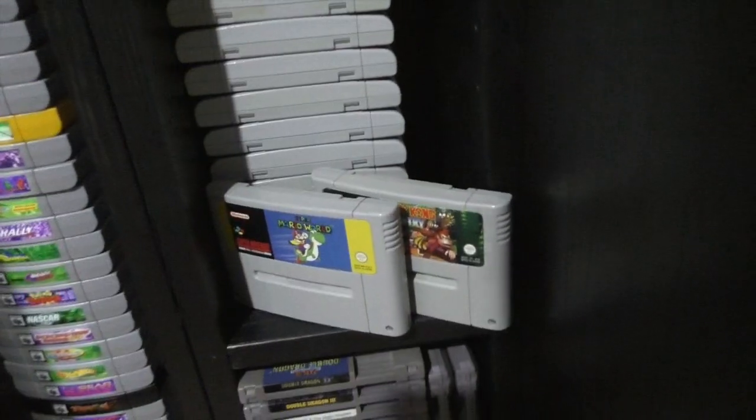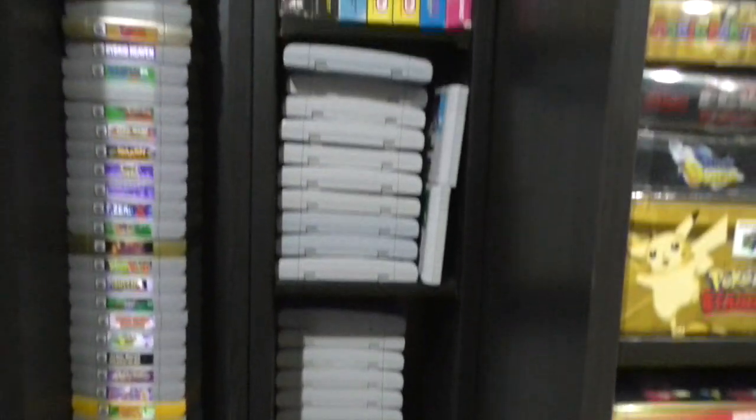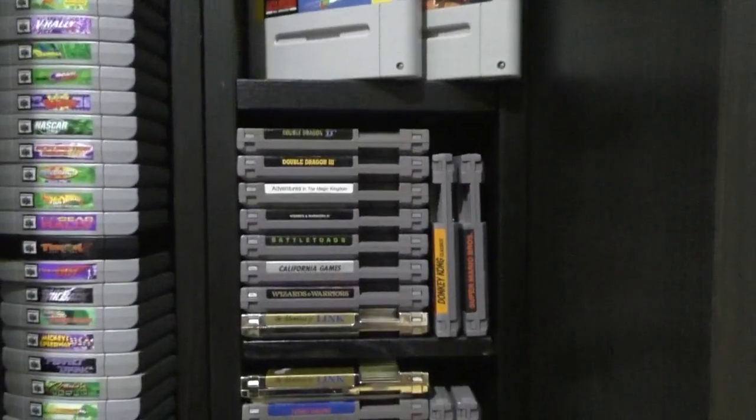We've got the usual. We've got the Mario Karts and the Donkey Kongs and the Mario Worlds, Mega Man. Got most of the great games, but obviously I haven't got a massive Super Nintendo collection, so there's obviously a lot of great games I still don't have. Moving down to my NES kart collection.